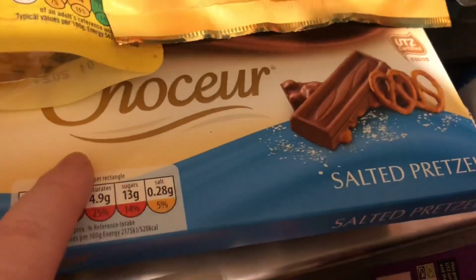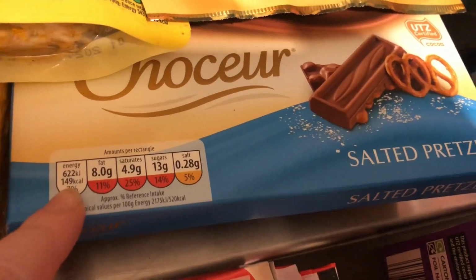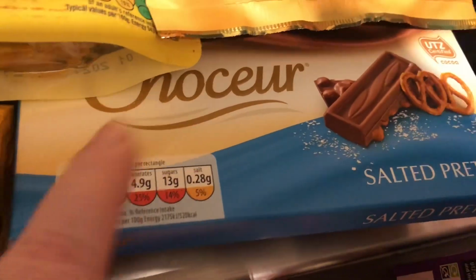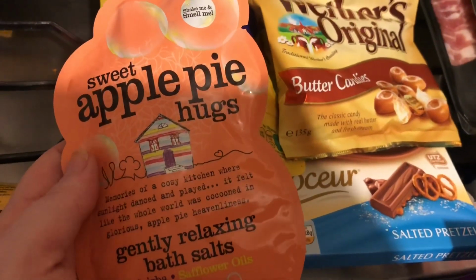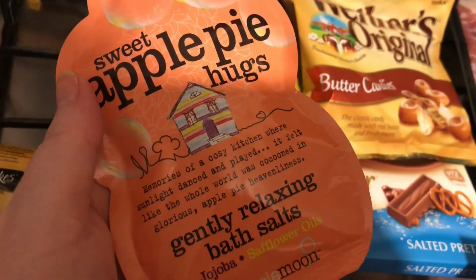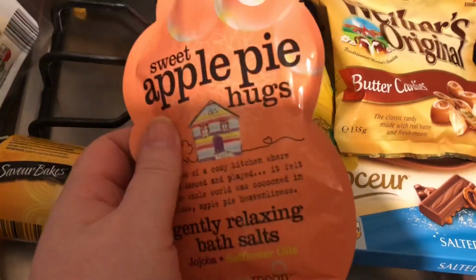Next, I got this chocolate in salted pretzel. This is absolutely gorgeous, but each piece of it is 149 calories, and there's like 7 or 8 pieces, but it's gorgeous. I put it in the freezer. I got this sweet apple pie hugs, gently relaxing bath salts. There was loads of them, but there was someone pushing me along, so I only managed to get hold of one. But I'm going to try and go on Monday or Tuesday, depending on how I feel, and I'm hoping there's some left, but these have been out a couple of weeks.